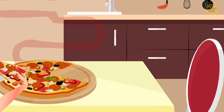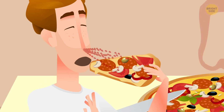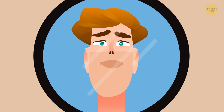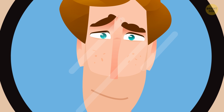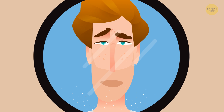Now, as you move the pizza slice up to your face, even more particles fly up your nose. But stop right there, most of them won't get past the first barrier. Grab a mirror, tilt your head back, and you'll see that obstacle. It's your nose hairs. You might think they're gross, but those hairs also keep bad things floating in the air from getting into your body, like dust.